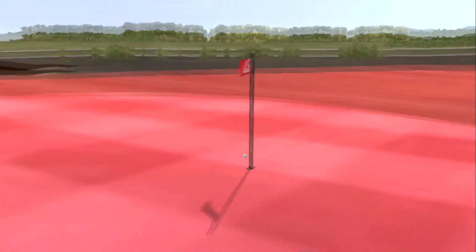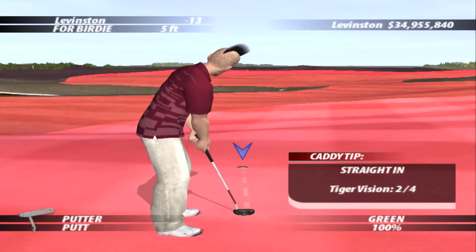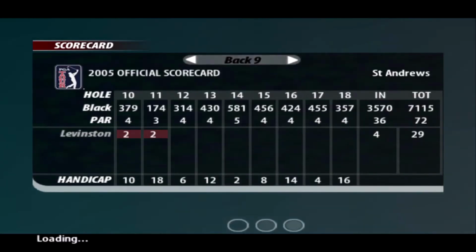Take a look at this. There we are. That's a flat bit of the green. It should be a simple putt. Yeah, it's straight in. That plays short, you are screwed. Gotta be happy with that birdie. Play it a bit long. Tap it in. Move on.